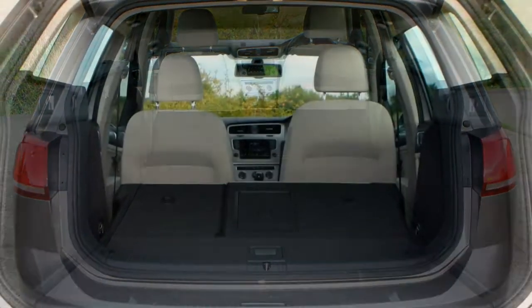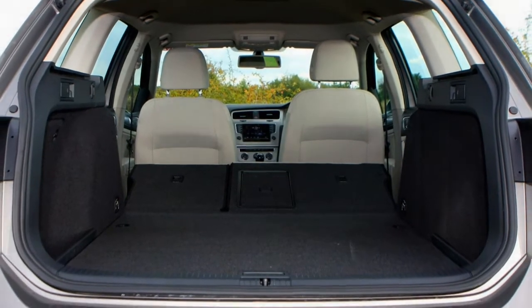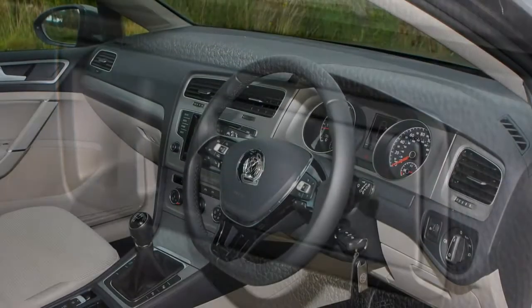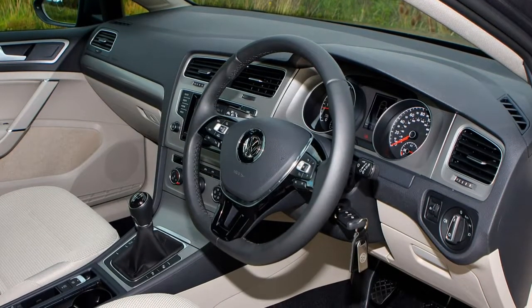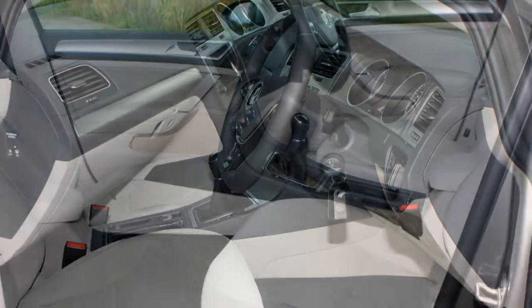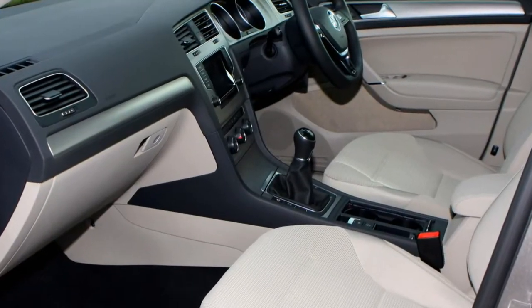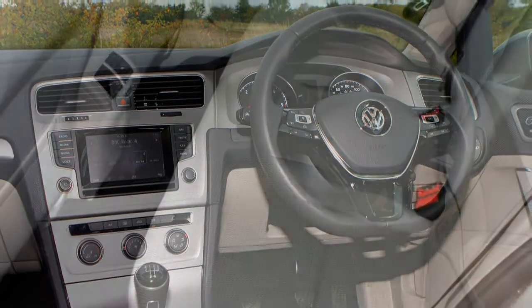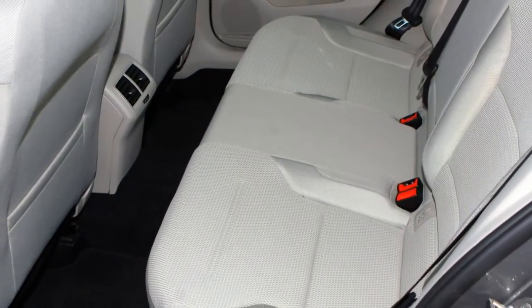Smooth shifting DSG automatic gearbox. The optional 7-speed DSG automatic gearbox changes gear seamlessly with not much jerkiness under most driving conditions. It is sometimes sluggish to pull away from a standstill, however, leaving you floundering at roundabouts or junctions.